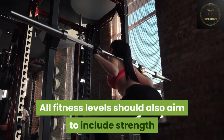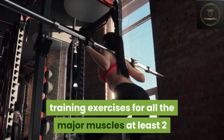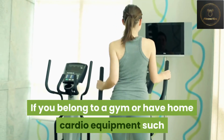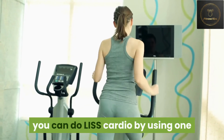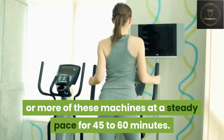All fitness levels should also aim to include strength training exercises for all the major muscles at least 2 or 3 days per week. If you belong to a gym or have home cardio equipment such as a treadmill, elliptical, rower, or exercise bike, you can do LISS cardio by using 1 or more of these machines at a steady pace for 45 to 60 minutes.